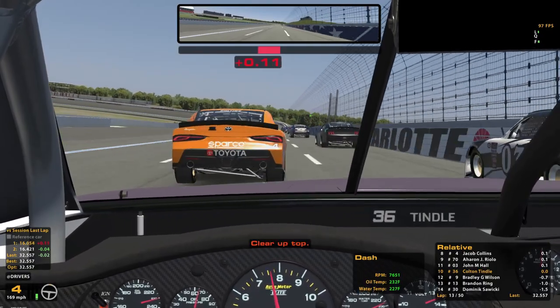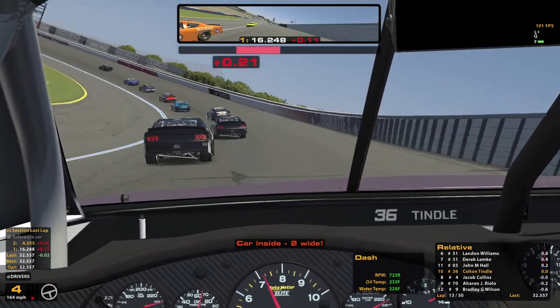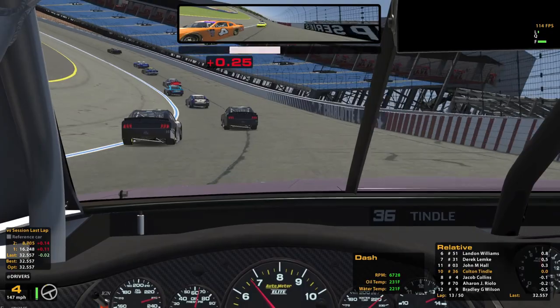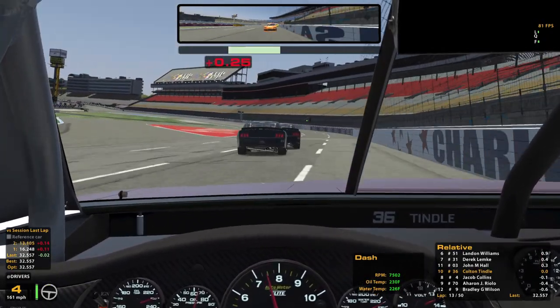Okay. You're up top three wide. We're up top three wide. That's just what I wanted to hear. You're inside. Single file. We'll get around him on the outside here through the exit. Survive that little interaction.